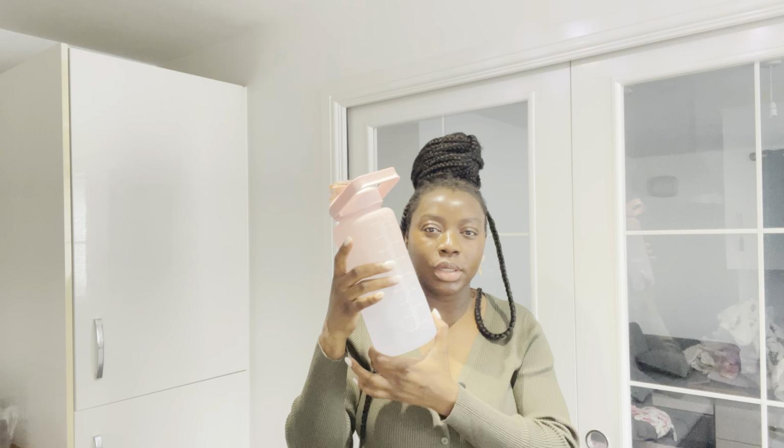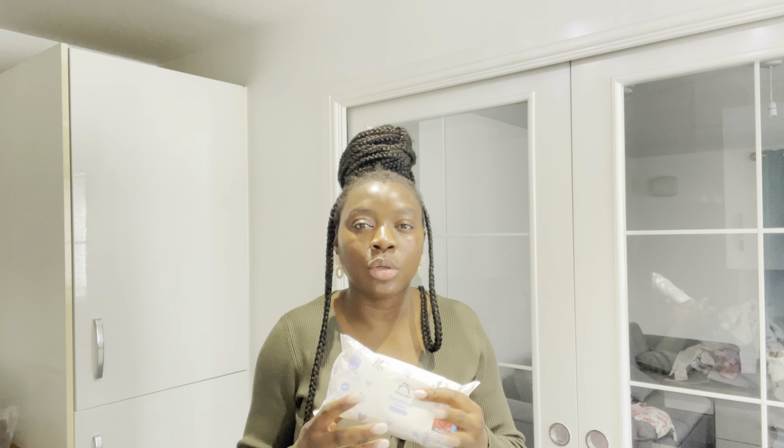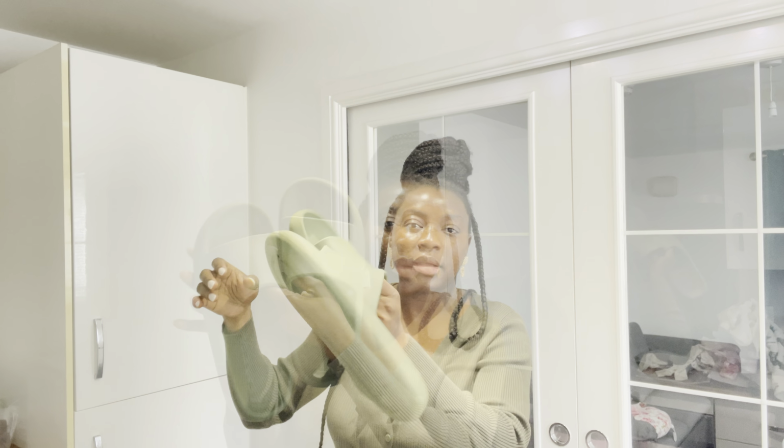I'll be going with this one so I can have easy access to sipping my water. I'll be going with this one. Wet wipes, because my hospital won't be providing me with any. I'll be going with a slipper so I don't walk barefooted. Another thing I packed is some snacks. These are things that I know I won't be able to eat immediately, but my husband or my friend that will be coming over to stay with me will also eat this one.